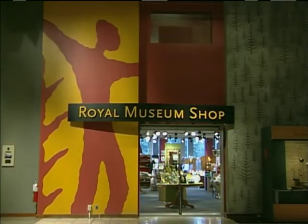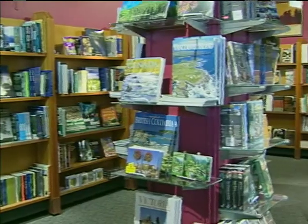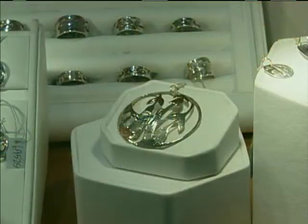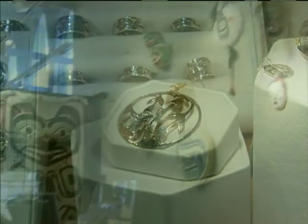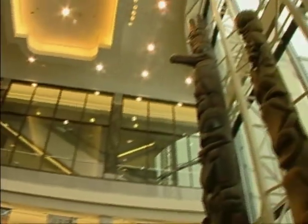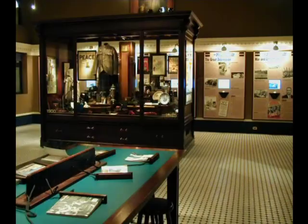Take time to visit the museum shop, well known for its wide selection of popular books on BC. It's also the best place to find handcrafted jewelry, First Nations art, and other locally produced gift items for friends and family. Escalators and elevators lead to 2 full floors of exhibits to explore.